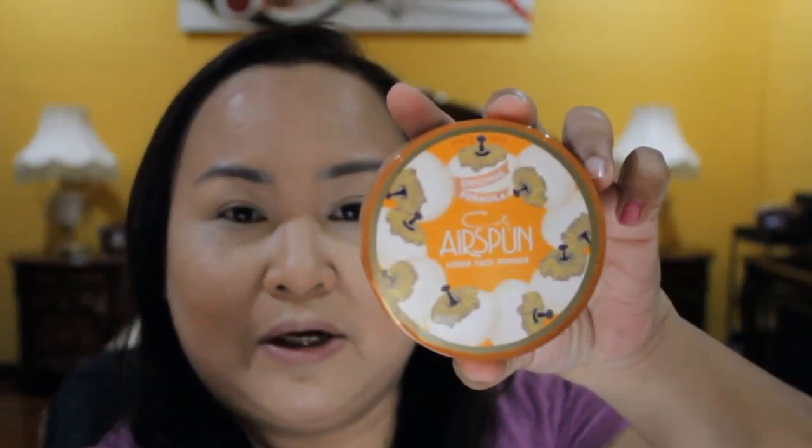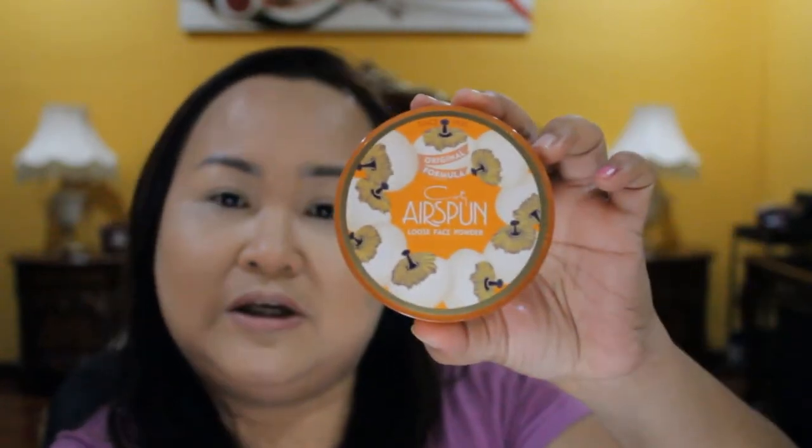Concealer natin, so we have to set it with a loose powder. Okay, I'm using this Coty Airspun loose face powder. I'm in a shade of naturally neutral, so I'm using this sponge that I got from Watson's. So dip lang natin dito sa pan. Hindi pala ako nakakuha. So, ganito ako kumuha, guys. Pat ng konti.